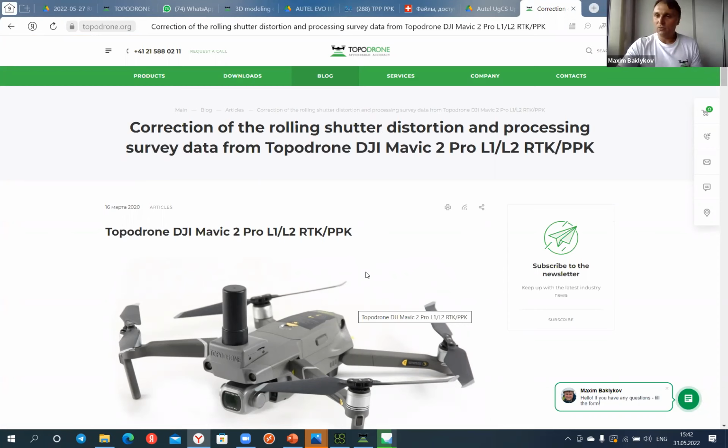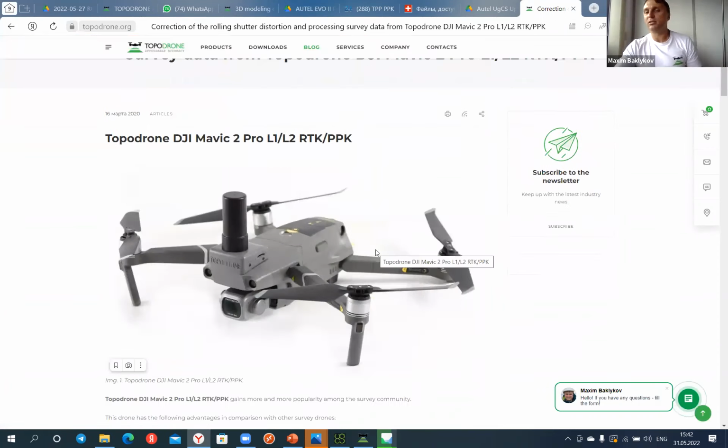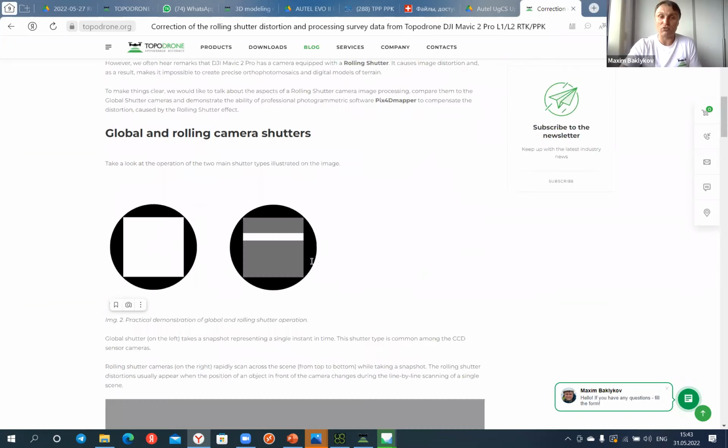If people are not familiar with the real status of photogrammetry right now, they say that rolling shutter distortion is not so good for mapping and there are a lot of distorted images and it's not possible to remove. No, it's wrong. It's possible to remove rolling shutter distortion and you don't need to stop the drone during the flight. What you need is just to provide precise position of the images.